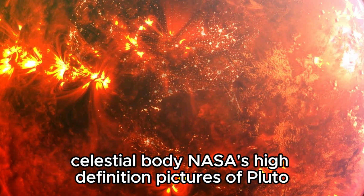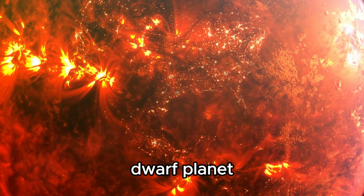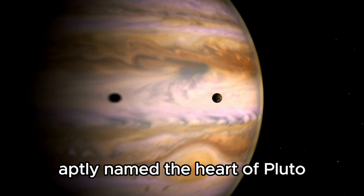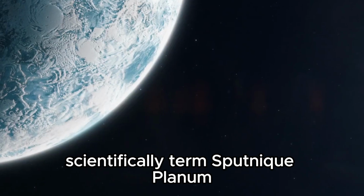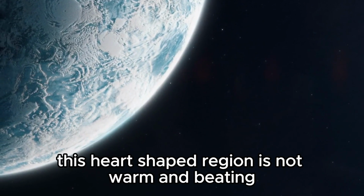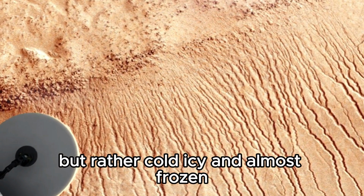NASA's high-definition pictures of Pluto revealed fascinating details about this distant dwarf planet. One striking feature is Pluto's heart-shaped region, aptly named the heart of Pluto. This geological phenomenon, scientifically termed Sputnik Planum, plays a major role in shaping many of Pluto's surface features. Surprisingly, this heart-shaped region is not warm and beating but rather cold, icy, and almost frozen.